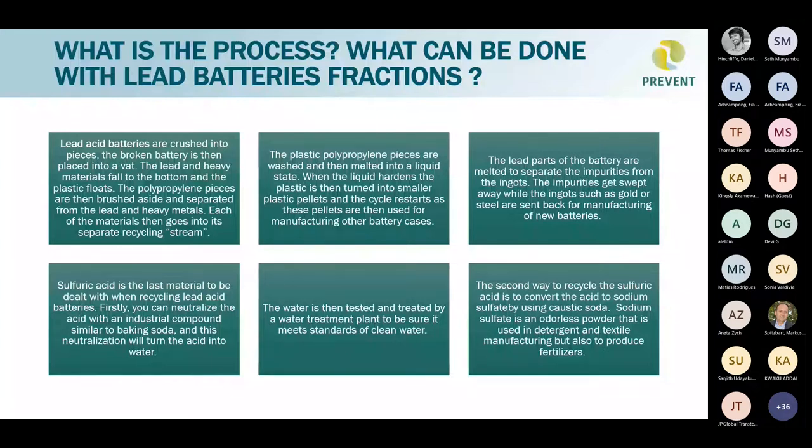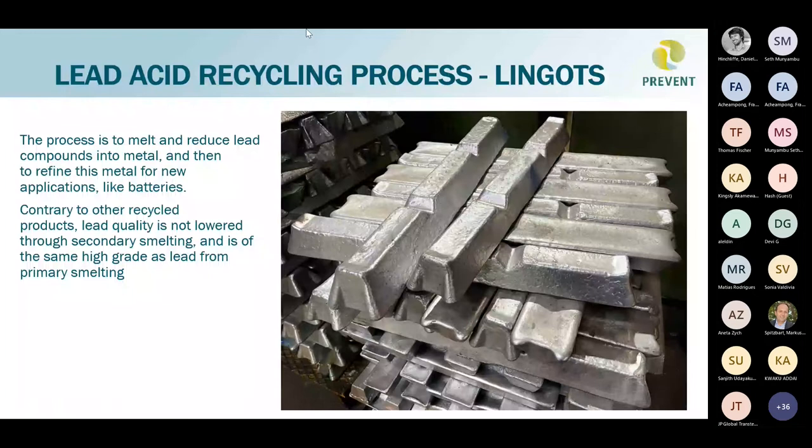So this is like the ingot coming from the smelter. One of the good things about lead is that you can recycle it many, many times. It will not decline in quality over time. It will always be good for making other batteries.